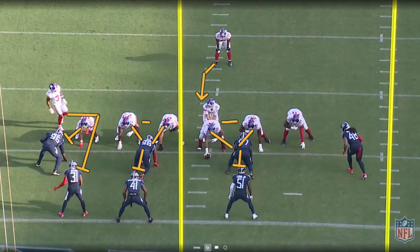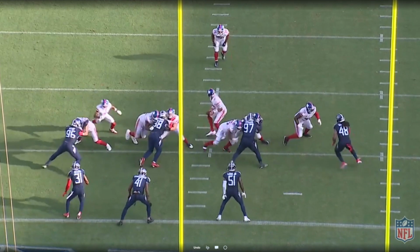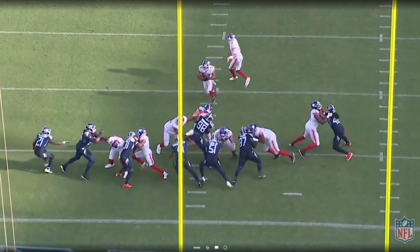Because Bayard is in the box right here, they motion Shepard in to pick him up, and Barkley's just coming straight downhill into this A gap and then reading the linebackers. As these linebackers come downhill, he is supposed to bounce it out here, but you can see out wide that they have this defended really well.